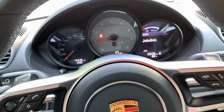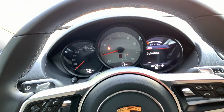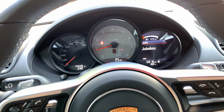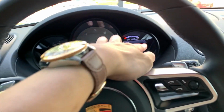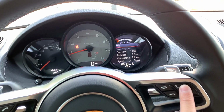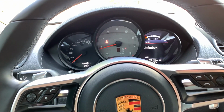The gauge cluster here is, you know, Porsche is never going to go fully digital except for in the Taycan or something like that, right? But I know for this, they're definitely going to stick with the analog gauges. They want you to feel like you're in a normal traditional sports car, which is totally fine. This gauge cluster is the configurable one. You can choose different things here, and it is fast. It looks good. The resolution is great, very easy to see and read.